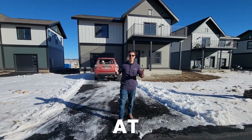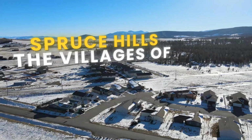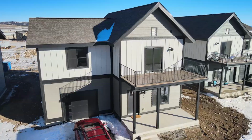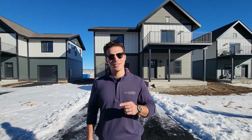This is the village at Spruce Hill in downtown Fairplay, Colorado. We've got this brand new construction development project right outside of downtown Fairplay. We're gonna go tour this home, but first, let's go check out a little bit of downtown Fairplay and see what it has to offer.